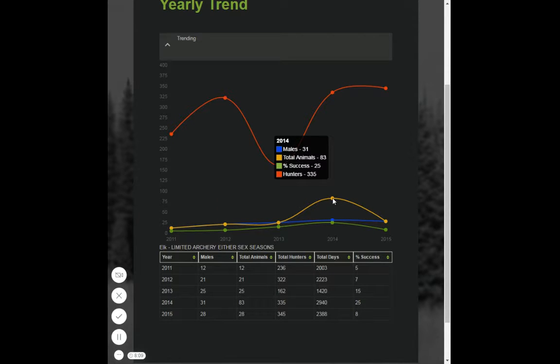So I may clean up some of the data that's like that, where there's two different seasons that overlap and shouldn't, where we have an over-the-counter and a limited. But as you can see, this is the type of information that is available for historical data for units.